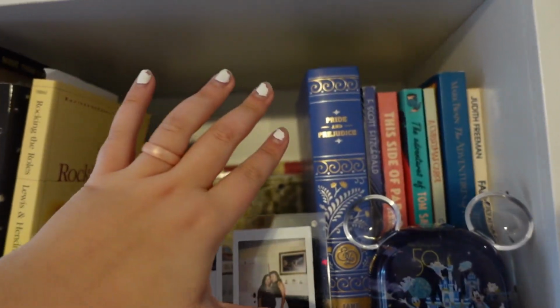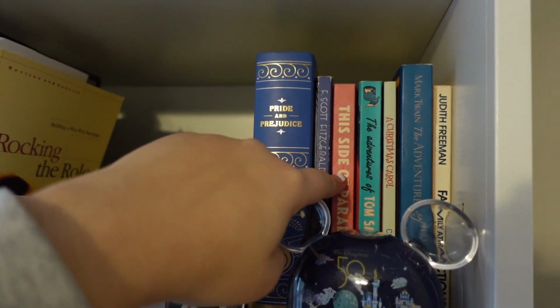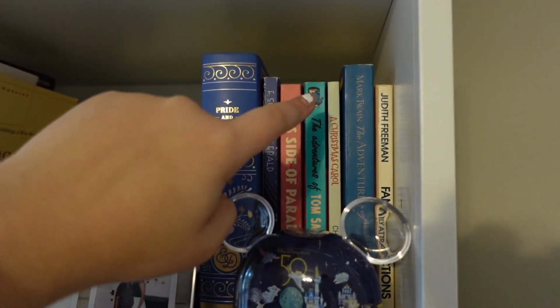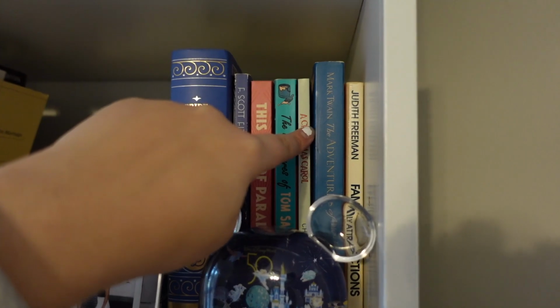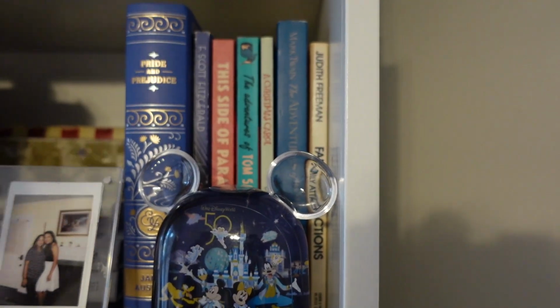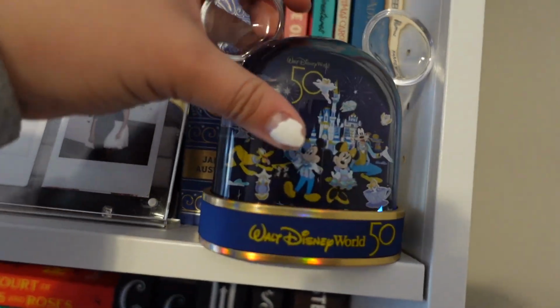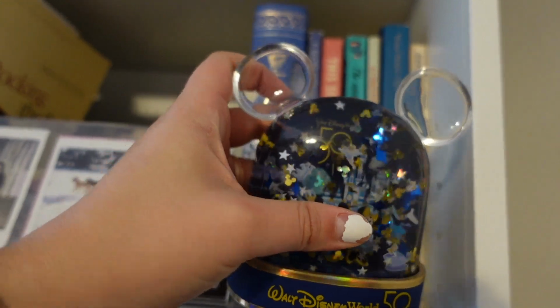And then I have a lot of my classics. So I have Pride and Prejudice, Great Gatsby, This Side of Paradise, The Adventures of Tom Sawyer, A Christmas Carol, The Adventures of Huckleberry Finn, and Attractions. So that's pretty much my top shelf. And I also have this snow globe from Disney World. Just kind of shake it.